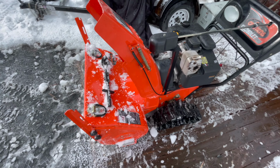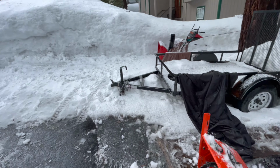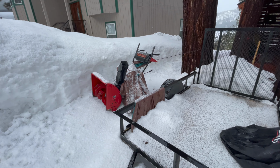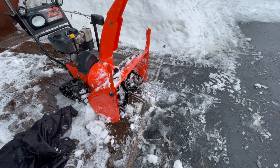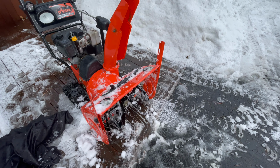So I bought this Ariens mid-season as we were starting to have too high of snow banks for the old 1997 MTD Yard Machine to throw it over the bank. So this was kind of a mid-season buy, paid a fair bit of money for it. Track system, I believe it's about 11 and a half horse.